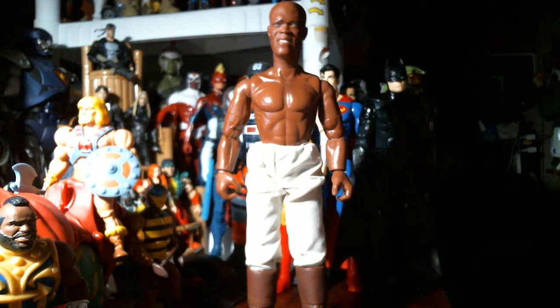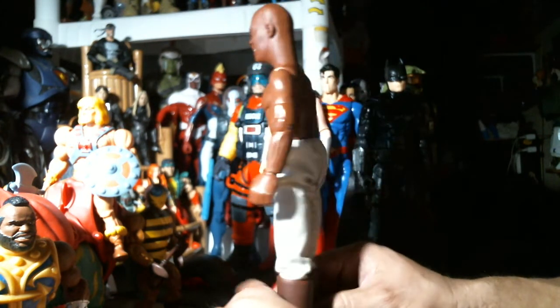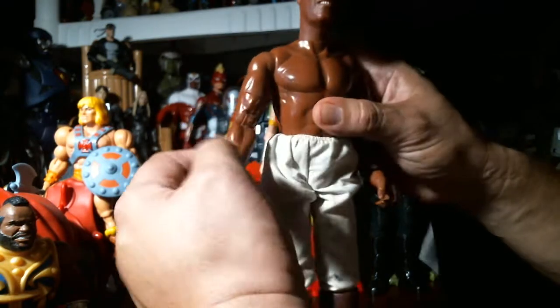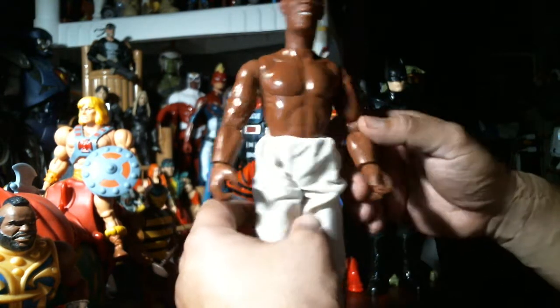What you're looking at is Samuel L. Jackson, Mace Windu. This is the Mace Windu 12-inch figure. Came out years ago, back in the 90s, I think. Should have researched it. Don't remember.